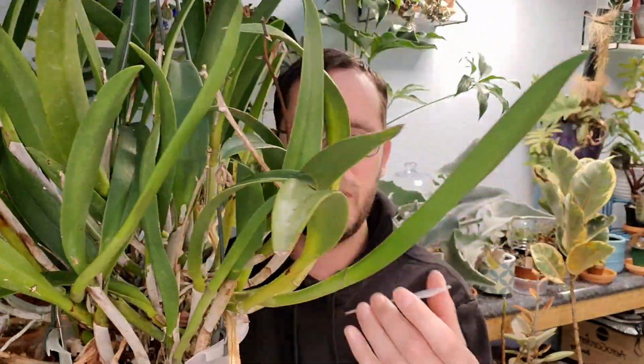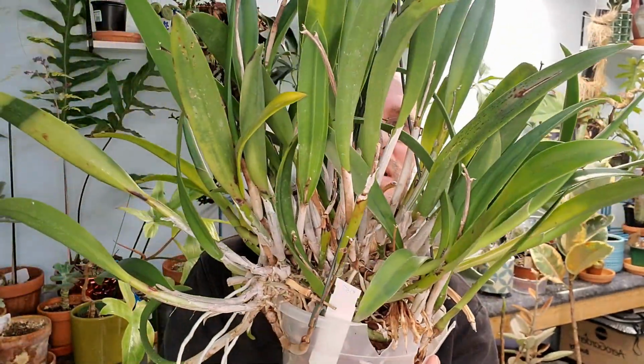So the first one, this one is my big guy. This one is the BLC. I know that they've all changed names now. Anyway, this one is always going to be a BLC because that's what the tag is. Lucerito de Oro Bullion. And this is usually always in bloom, but right now you can see that it is no longer in bloom, which is fine.